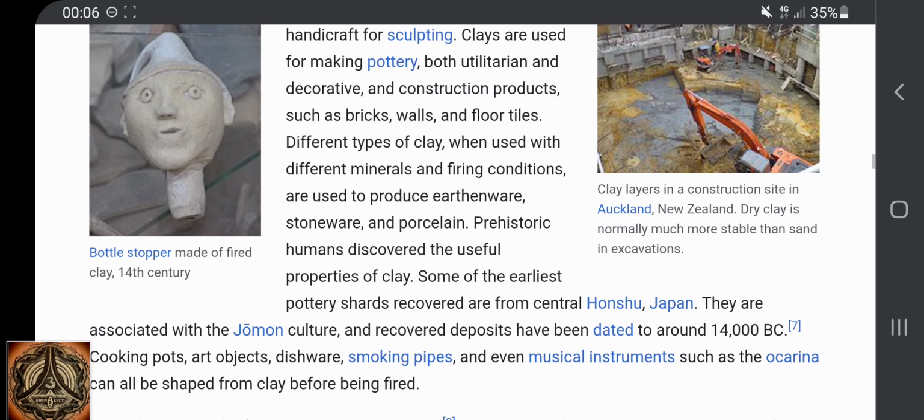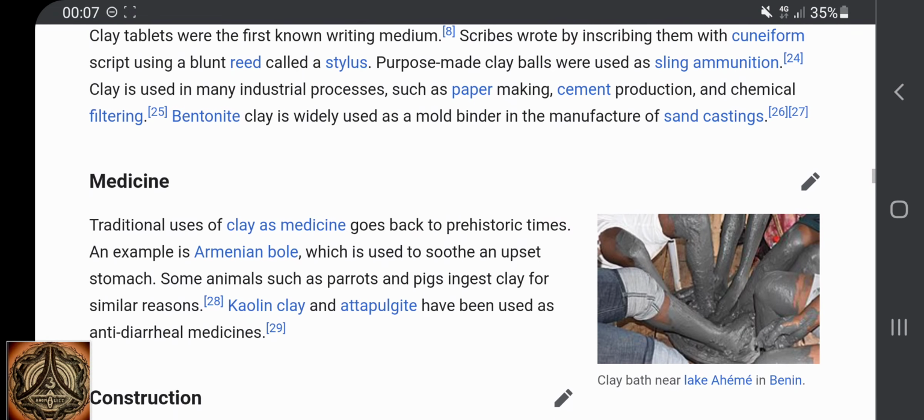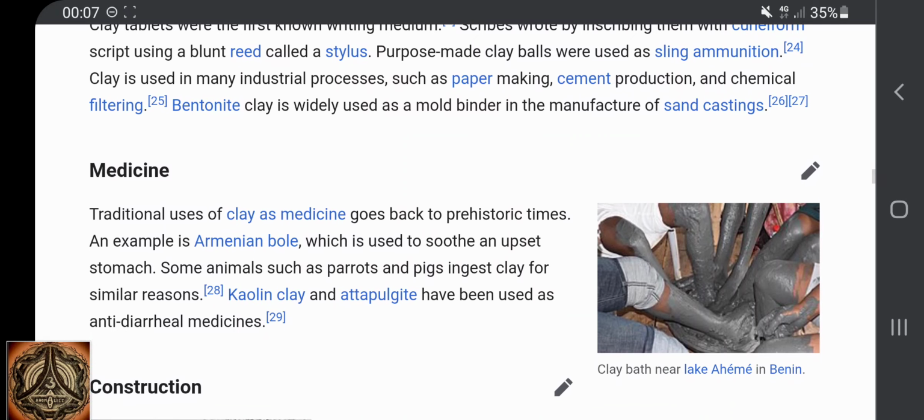Clay layers. Yes. Some of the earliest pottery shards recovered from this during the Honshu period, and recovered deposits have been dated to around 14,000 BC. The traditional uses of clay as medicine goes back to prehistoric times.